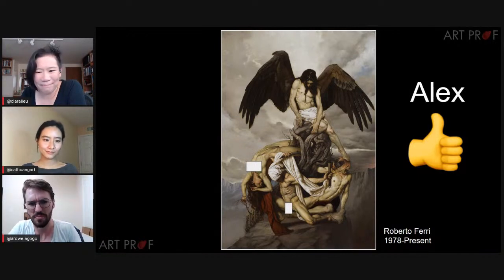Kat, when you were talking compositionally, nothing's going off the page. I feel like he is at this crossroads of choosing between, do I want to be just a boring, I wish the Renaissance was back kind of painter, or do I want to let myself be a little more wild and kind of break the mold?